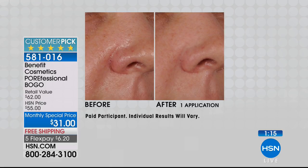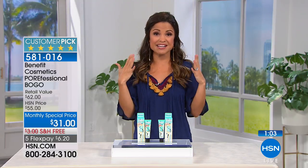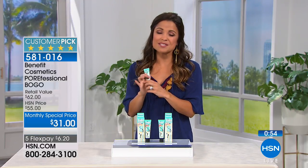So you can wear it alone, because you can see in our before and afters, if you're just running out somewhere quick and you don't have time to do makeup, maybe you just want to wear the primer alone. Well, now you're going to have an even skin tone. It's going to mattify for you. So it really helps set the scene for anything else you may or may not want to add after. So that's all that you do. And like I said, it feels so silky and smooth. It's fantastic.